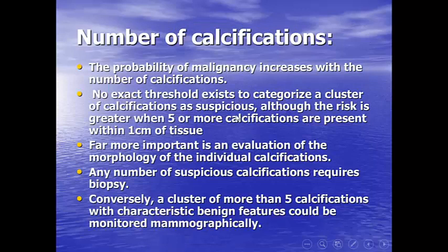Regarding the number of calcifications, the probability of malignancy increases with the increased number of calcifications. No exact threshold exists to categorize a cluster of calcification as suspicious, although the risk is greater when 5 or more calcifications are present within 1 centimeter surface area of tissue. But take care when you search for the microcalcification, you better see them in the two views. And now they say that even 3 microcalcifications we could find suspicious if they have the pleomorphic criteria.